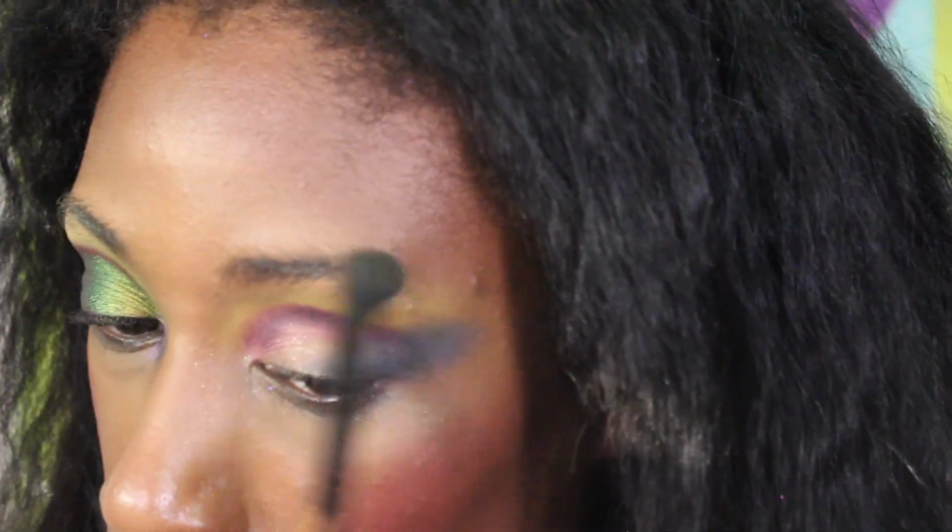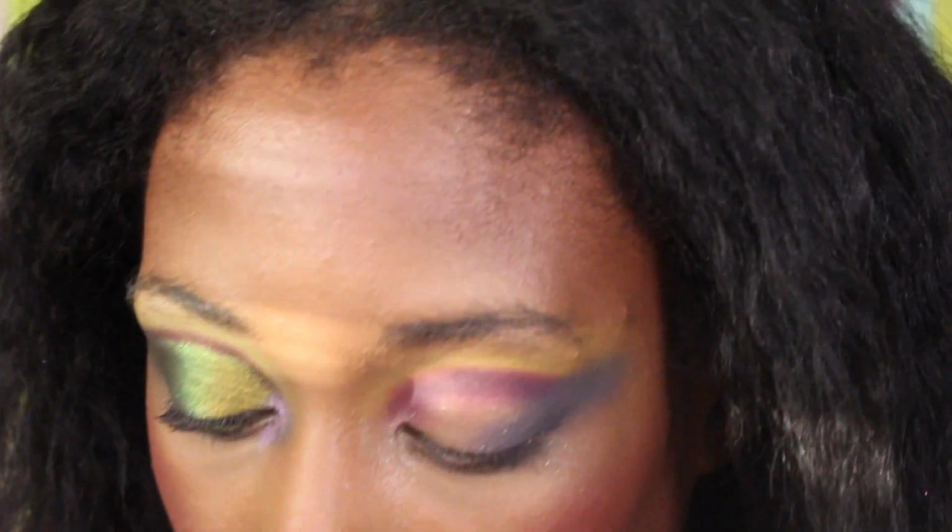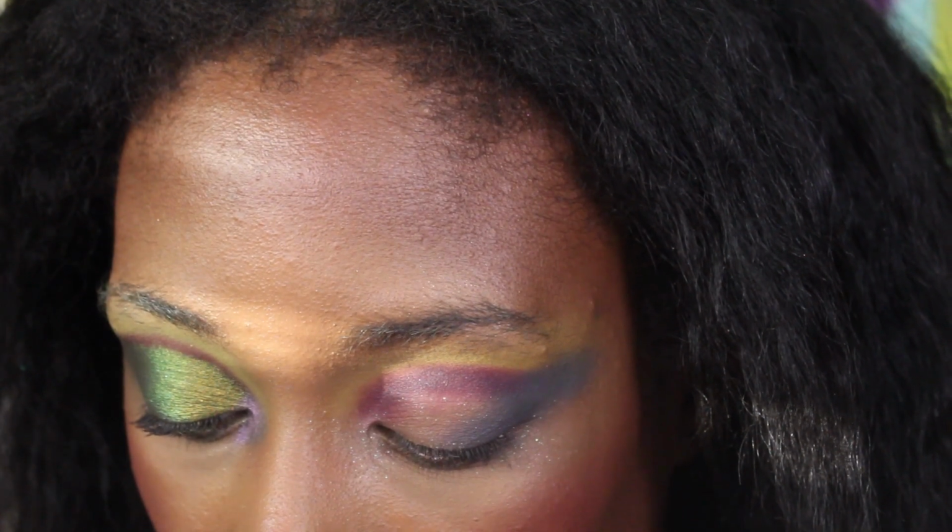That's worked a little bit better. And that was a Blend Bunny brush. I used the E40 from Sigma, which is what I'm trying to blend the shade in with now. Then I used the E25 for the outer V. Then I used the Blend Bunny B1 blush for the crease we just did. And I'm going to use my reference number 2 to put the shimmer on the lid now.